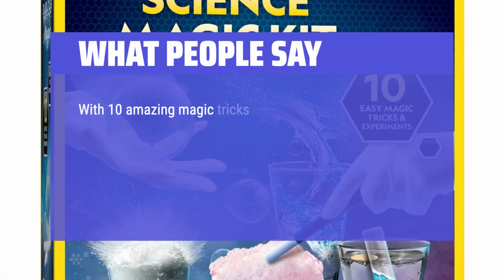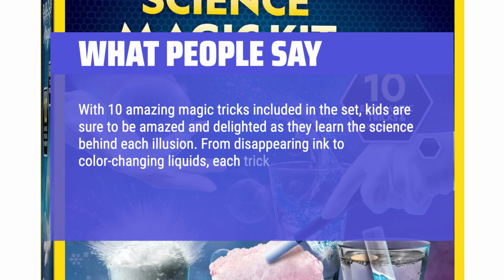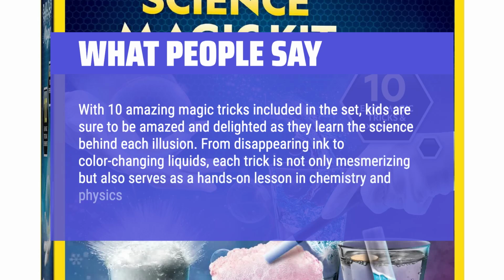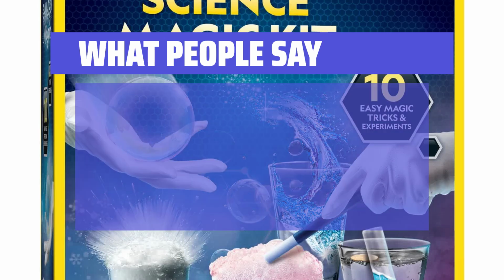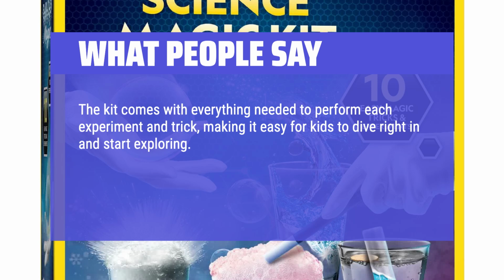With 10 amazing magic tricks included in the set, kids are sure to be amazed and delighted as they learn the science behind each illusion. From disappearing ink to color-changing liquids, each trick is not only mesmerizing but also serves as a hands-on lesson in chemistry and physics. The kit comes with everything needed to perform each experiment and trick, making it easy for kids to dive right in and start exploring.